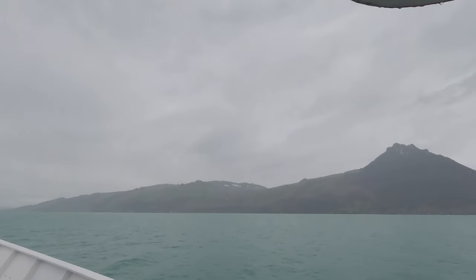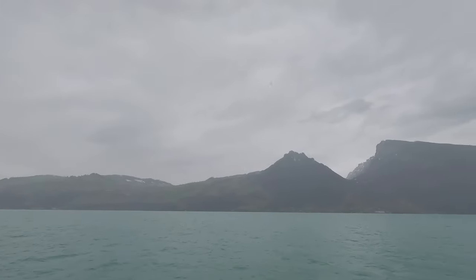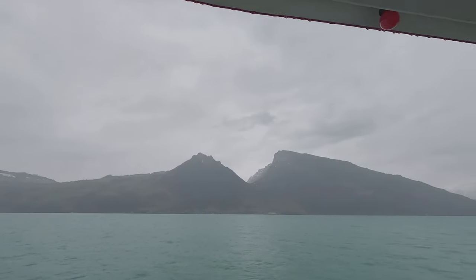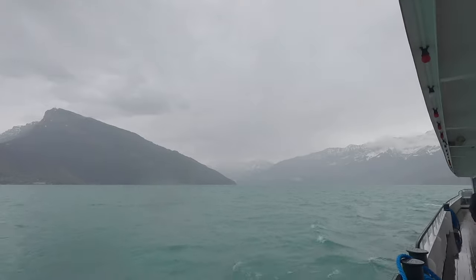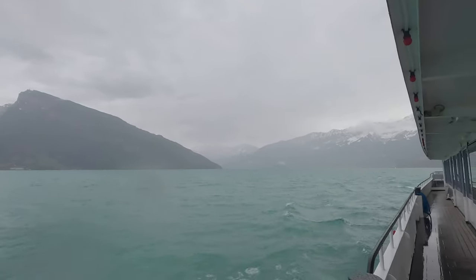Okay, visibility might be taking a bit of a hit, but the water is still sparkling like sapphires, and the mountains, even shrouded in fog, have a mysterious charm.